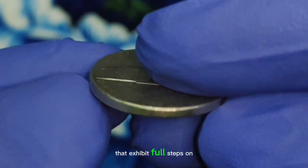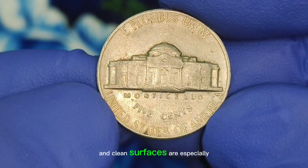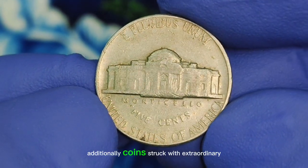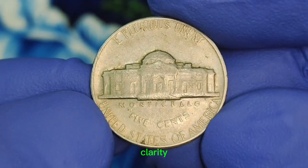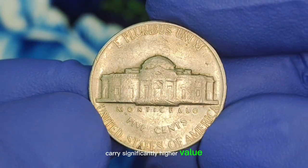Coins that exhibit full steps on the Monticello design, strong luster, and clean surfaces are especially prized among collectors. Additionally, coins struck with extraordinary clarity and preserved with minimal wear carry significantly higher value.